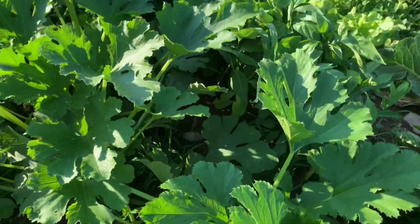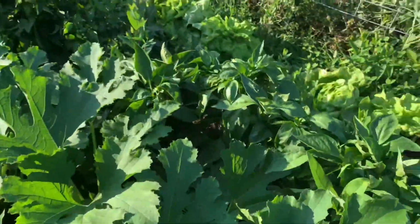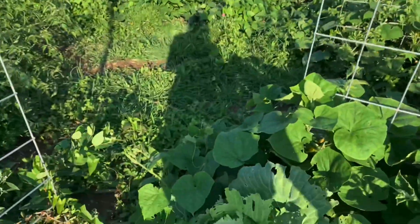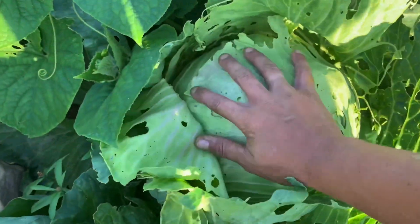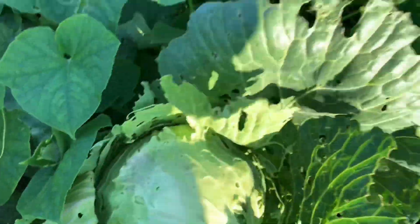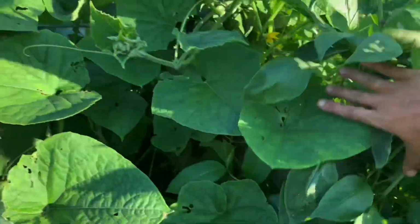My zucchini plants are over here and they're doing really well. I've harvested quite a few. We ate some for dinner. I haven't checked my pepper plants recently. Okay, and look at this gigantic cabbage. But it's also ravaged with beetles or pests.